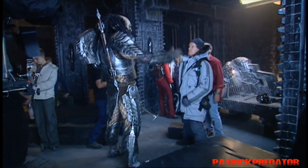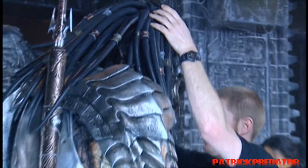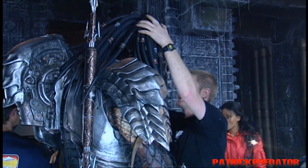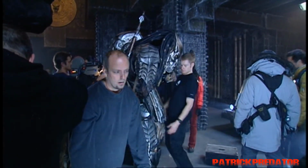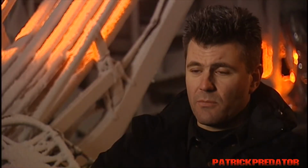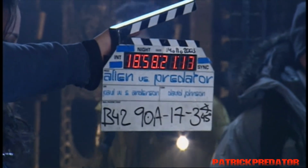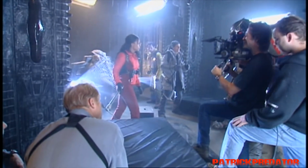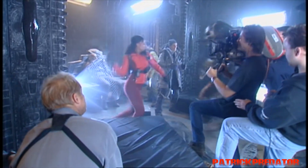very fluid in his movements. He also confesses to have been a comic book reader as a kid, and that helps him to know what those action poses are to strike. And he's a fan of the previous two Predator movies, so we're getting a lot of good character out of Ian's performance as well. Smart. Set. All set. And action.